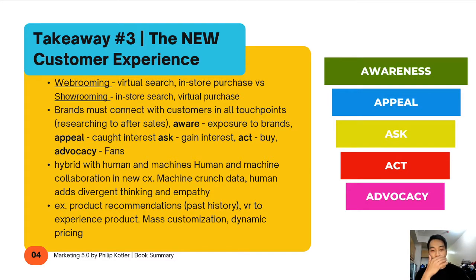One example is product recommendations. Based on your past history, we're able to offer you more relevant solutions, more relevant products. So again, these are some examples of reimagining the customer experience. The second one is VR to experience a product. So again, you're not limited to the physical retail shops.